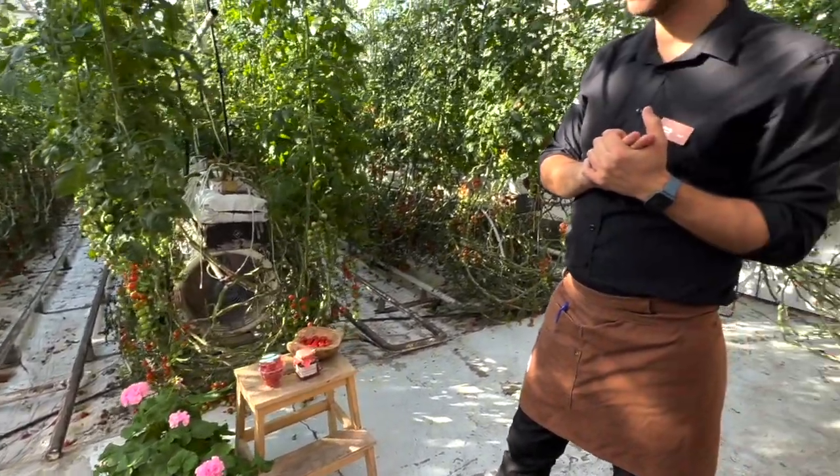If you are asking why, it's really simple. We know that these plants are the most effective when they have something between 18 to 20 branches each. We have 27,000 tomato plants in here in total, and just 24 people from the greenhouse are taking care of them. So it's really a lot of work for them.